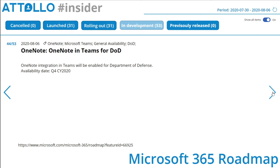OneNote in Teams for DoD. So OneNote integration in Teams will be enabled for Department of Defence tenants. I'm sure that will be welcome.